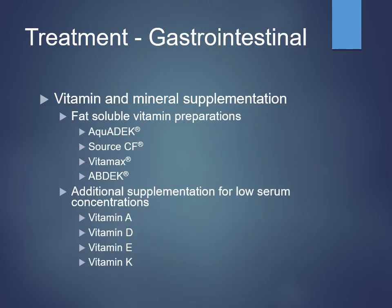Other things to supplement: you definitely want to make sure you're supplementing with fat-soluble vitamins. Fat-soluble vitamins are A, D, E, and K, right? So we're going to be supplementing things like Aquadeks. That lets you know what kinds of vitamins are in there in higher proportions. They even have ones like Source CF, which is basically a CF formulation. They'll be higher in A, D, E, and K, in a formulation that's a little bit easier for them to absorb. So that's another thing to consider supplementing.